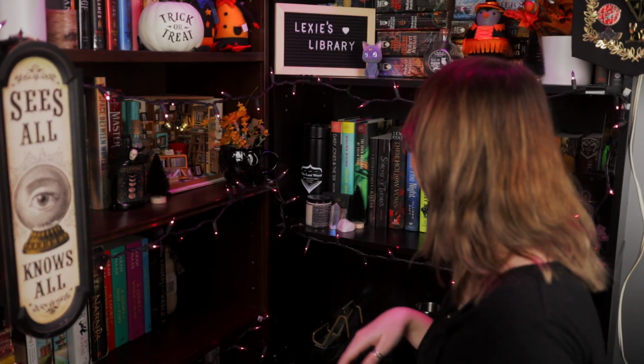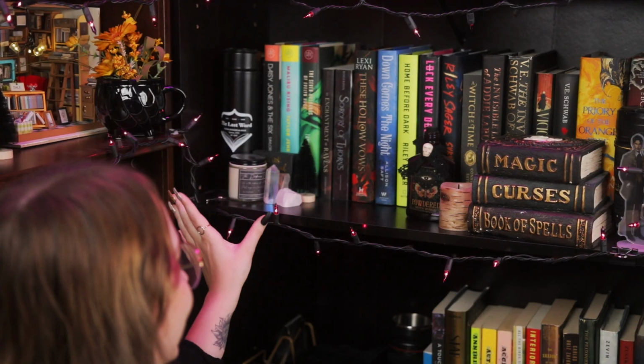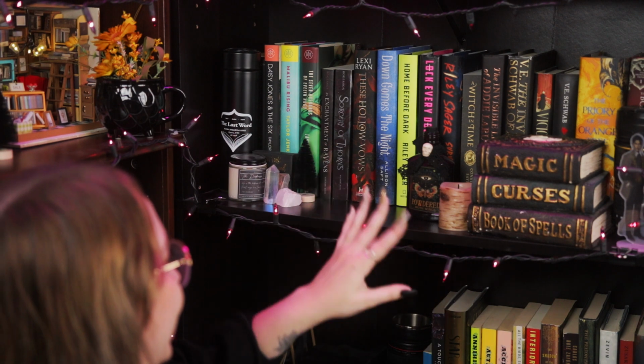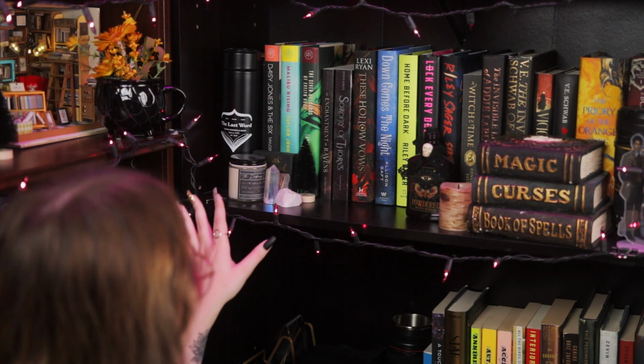my regular videos. This shelf right here is also pretty commonly in frame when I'm filming, and I'm actually pretty glad because it has some of my most favorite books of all time. So this is a pretty heavy-duty shelf of sort of 5-star books.